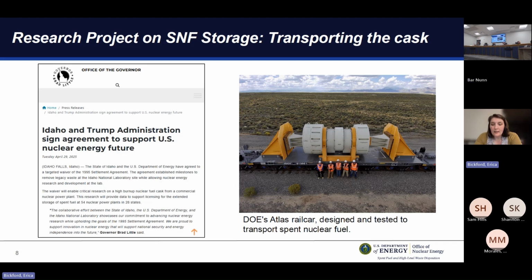Pictured on this cask right now, that's not a spent nuclear fuel cask, that's test weights. It has not transported spent nuclear fuel yet. The first shipment of spent nuclear fuel it does will be in 2027, but to do the testing of the rail car and qualify it, we used weights that simulate the weight of a package of spent nuclear fuel.